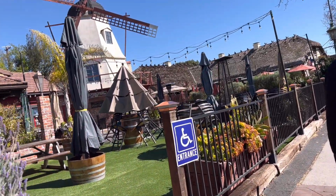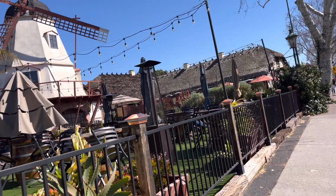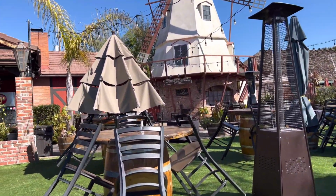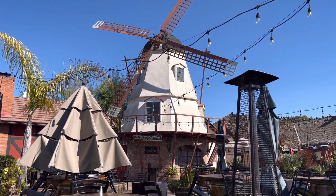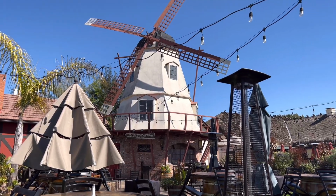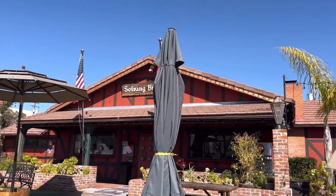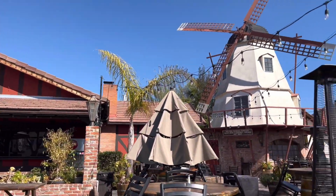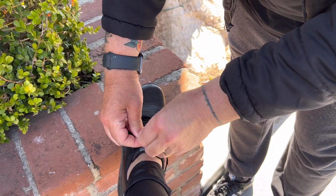What's that? It's a popcorn. No, it's a windmill. Hi. It looks nice here. Oh, yeah. It's the Solvang Brewing Company, craft beer in a gourmet popcorn gift shop. But it's very close. It's really cool. My husband loves me. Look at that.